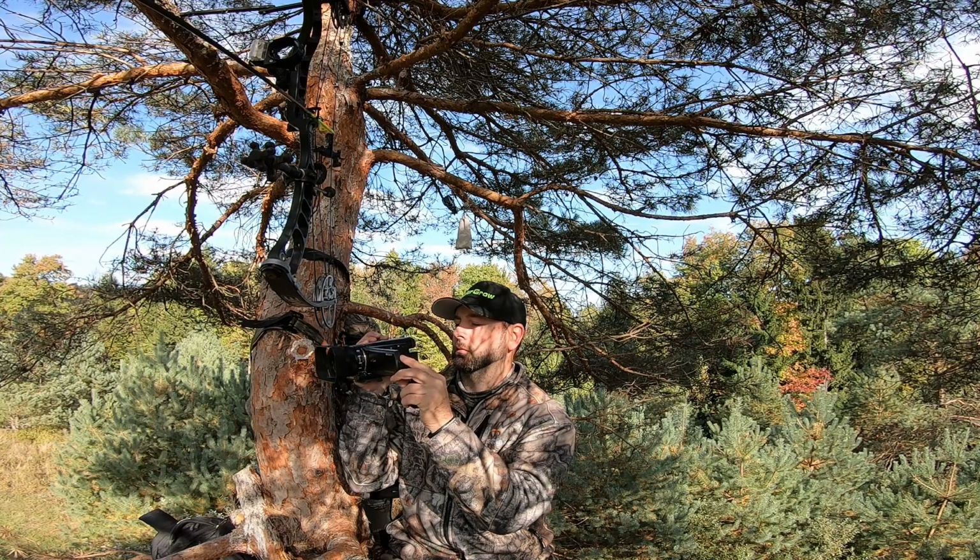Also, bedding areas, you can put tree stands near them, downwind side during the rut. But I like, again, to keep it simple, I like to intersect them between bedding and feeding. Pretty basic, but it's a powerful strategy.